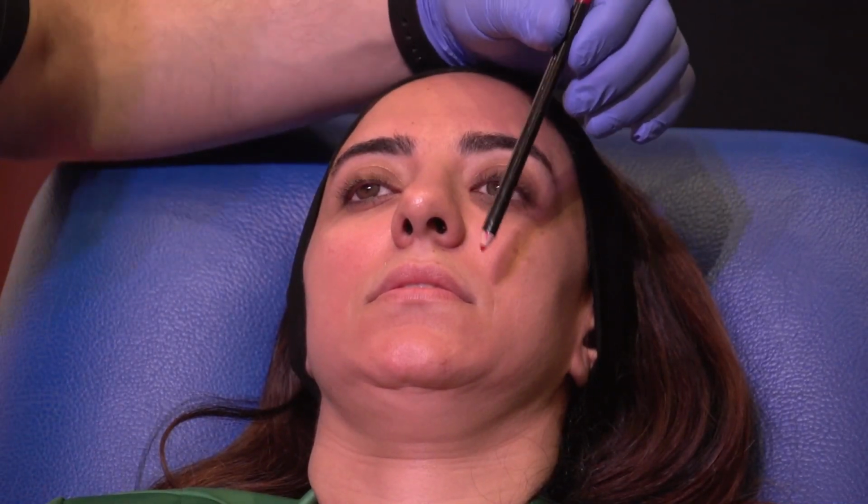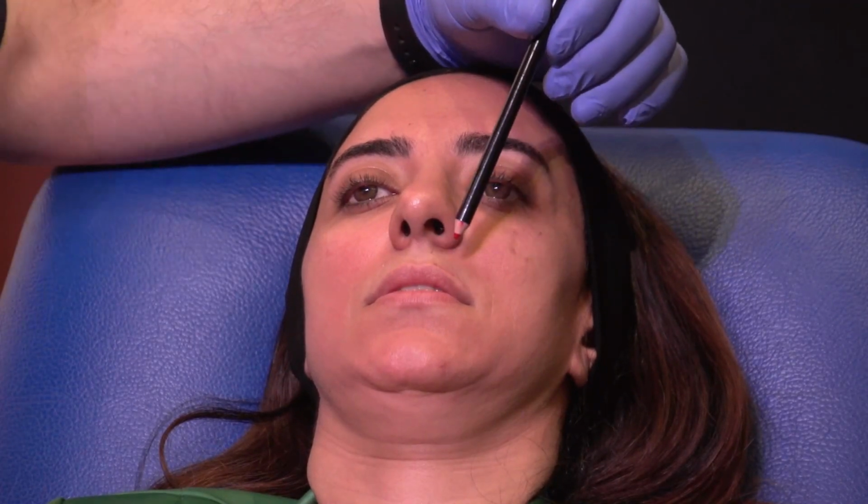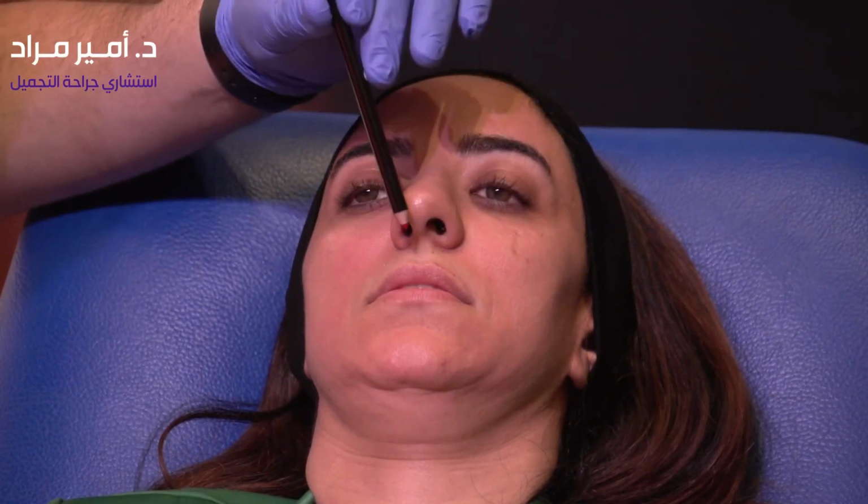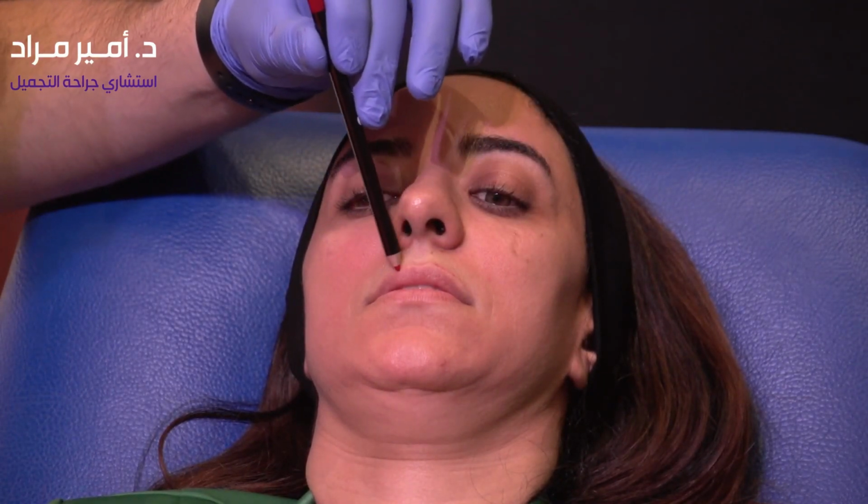So one area is the contouring of the lip. I find it less common in the Middle East to need contouring. Most of them have good vermilion border, very distinct. They might want to control it with some makeup. So I rarely inject the vermilion border, okay?